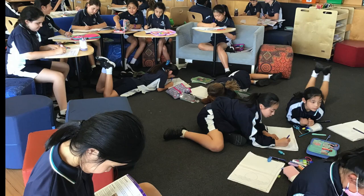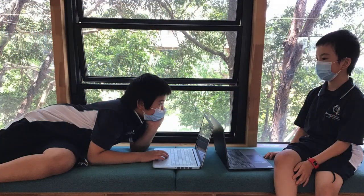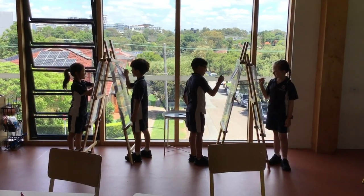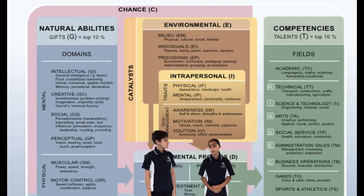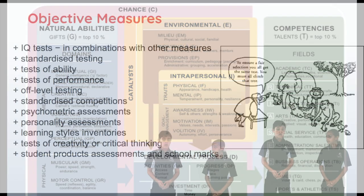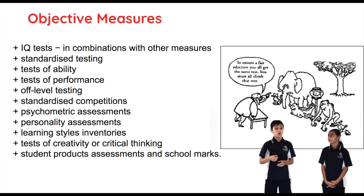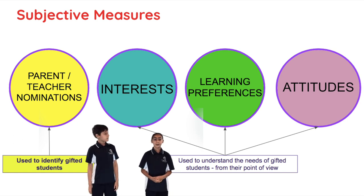Welcome to OLA. We are a Newman school. Our teachers cater to all of our gifted and talented learners from years K to 6. Students at OLA have the opportunity to take part in a range of enrichment programs. As a school, we apply the principles of Gagne's differentiated model of giftedness and talent. A range of objective and subjective measures are used to identify the needs of all students in the school, including those identified as being gifted in a range of domains. We will start our tour with the kindergartens and see how they spend their morning.